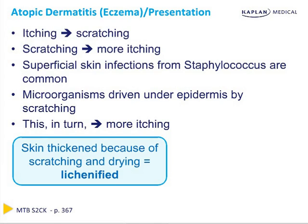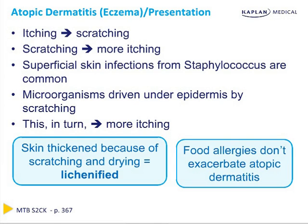And this is just not a food allergy. It's not. This is not like I'm allergic to peanuts. It's not. It just happens. It's a seizure disorder. If you have a brain tumor and you seize, that's not epilepsy. That's having a brain tumor.